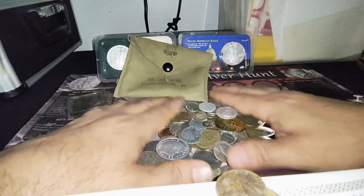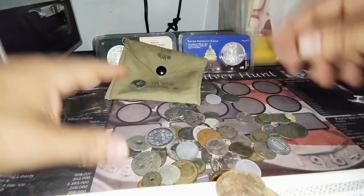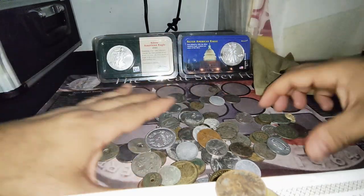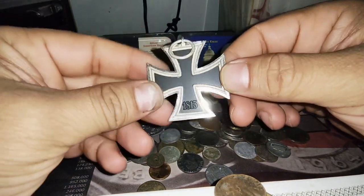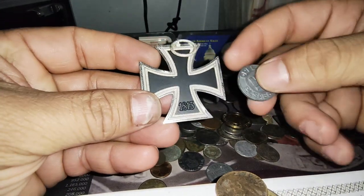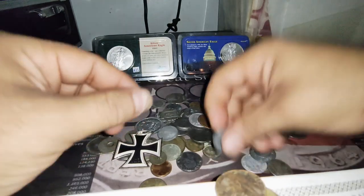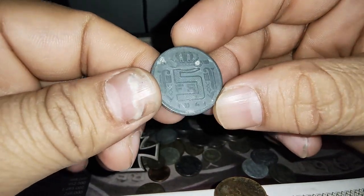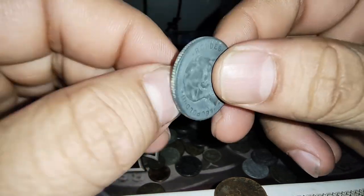Well, guys, this is it. So hopefully I'll go through them to see if it's worth anything. I'll take it to a coin shop. I'm not sure if I have any silver coin, but I like this cross here. Look at this. Wow, I don't even know what this is. This is crazy. 1941.